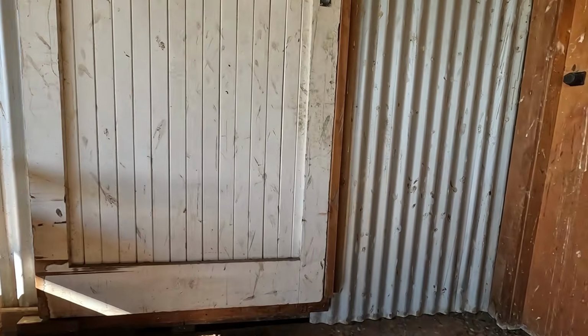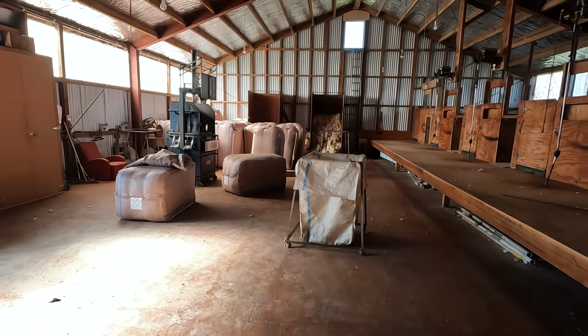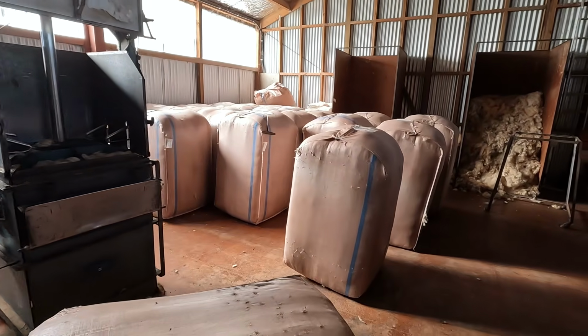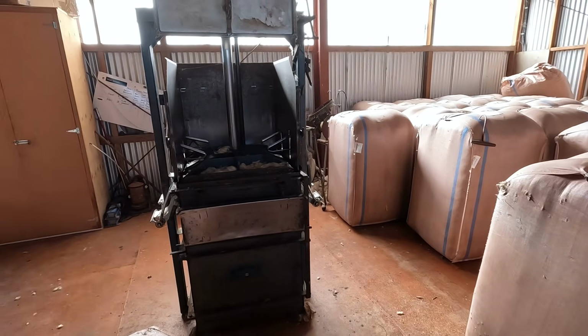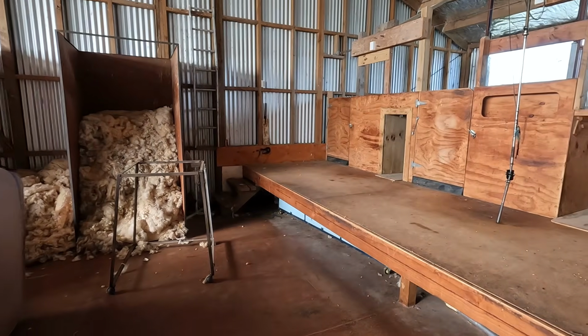While I'm waiting, we'll have a little look in the wool shed. Hopefully it's open. Yep. Right. Oh, hydraulic wool press. Nice. Wool bales. So each one of these is about 180 kilos. Hasn't got a scale on that one. Some of them do. And this is where the sheep get shorn.